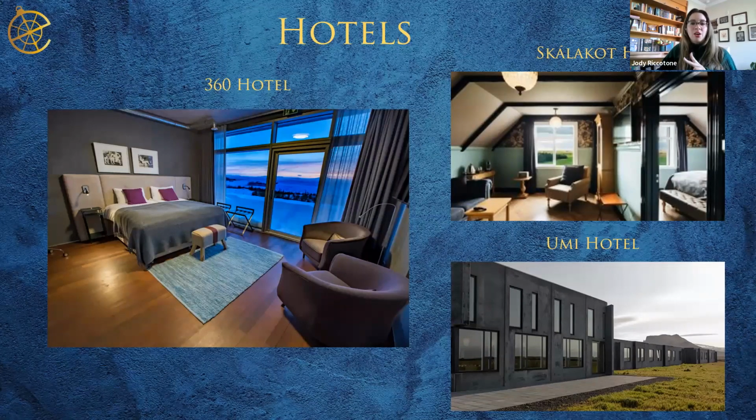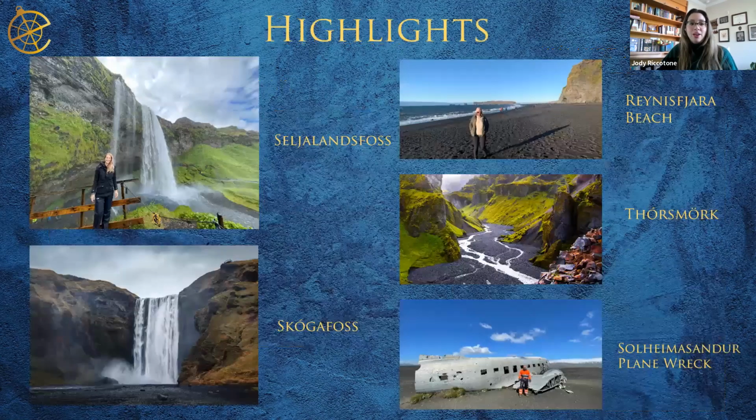And Umi and Scalacott are really close to each other. And 360 is located more halfway between the Golden Circle and Scalacott/Umi. Scalacott and Umi are super close to both of the waterfalls that you see here, which makes it a great option to get up early in the morning and go see them before the crowds come.